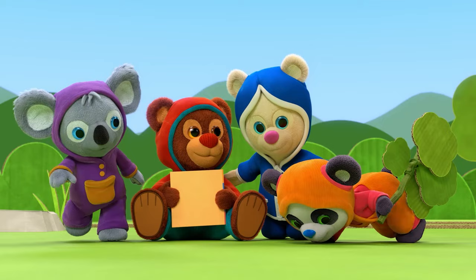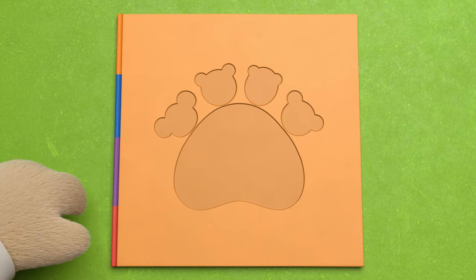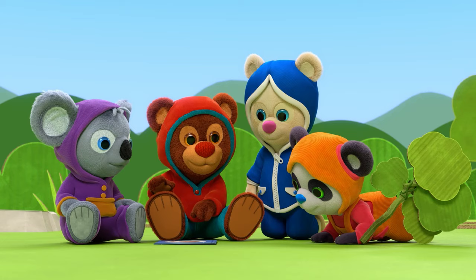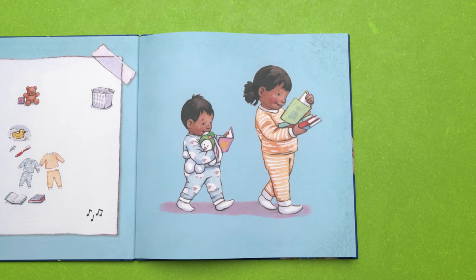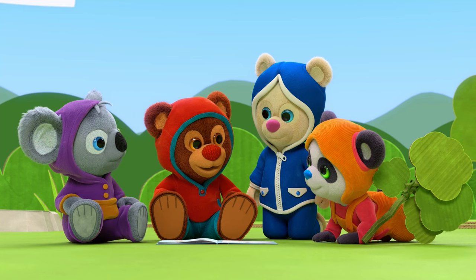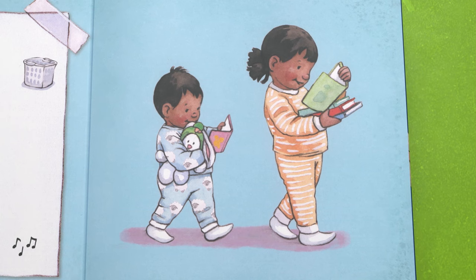Is everyone close and comfy? Close and comfy. Let the story begin. Whoa! Where's Bunny? By Theo Harris. Illustrations by Rene Benoit. Look! That little boy loves his squishy bunny. I think this is a bedtime story. Time for bed. Pick up toys and put them away. Where's Bunny? You were right, Crystal. This is a bedtime story. Good one. But where's the bunny? There's the bunny.